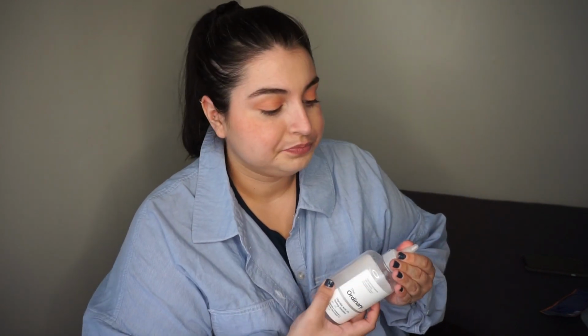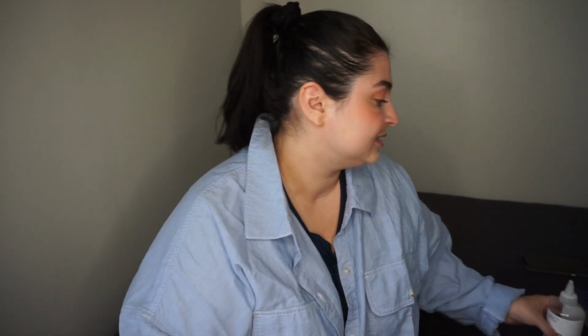So just make sure that when you're incorporating actives into your routine, you're always taking into account your skin type and what you can handle. Also, patch testing is really important and should be something that you're always doing when you get new products, and especially actives.